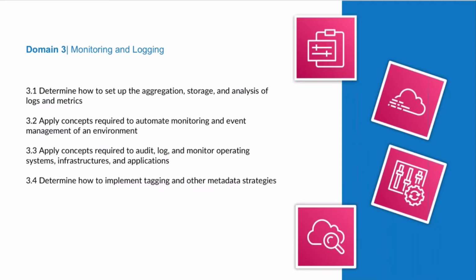Now, having the ability to set up logging and monitoring strategies to gain a deeper understanding of your infrastructure is essential. So if you're new to the monitoring and logging elements, then really put a lot of time into this. You'll probably want to look at AWS CloudTrail, Config, and CloudWatch as well. Yeah, and knowing how to use those three together, I think, is a key part of this domain.